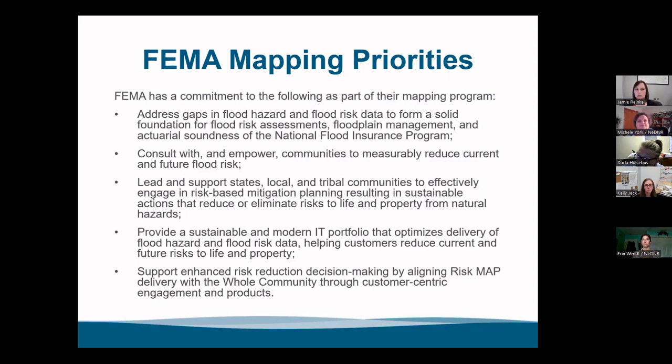And then they want to support enhanced risk reduction decision making by aligning risk map, which is their mapping program delivery, with whole community customer centric engagement and products. So that's very FEMA lingo. You can tell it was copied directly from their plan.